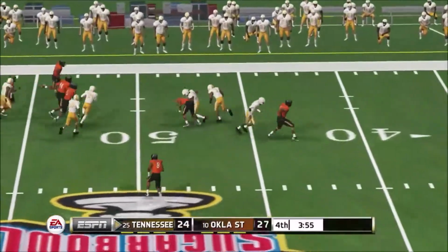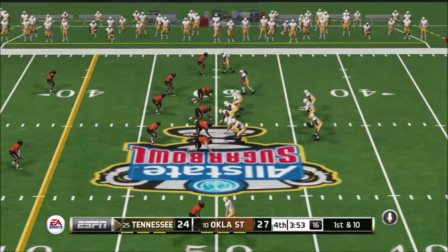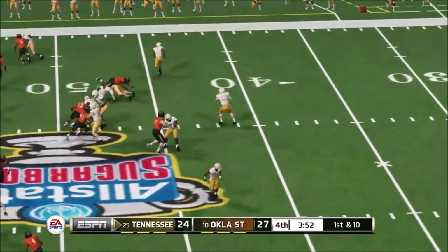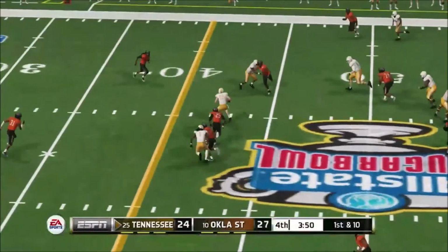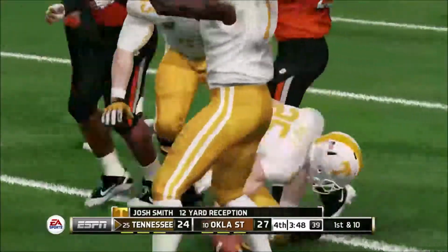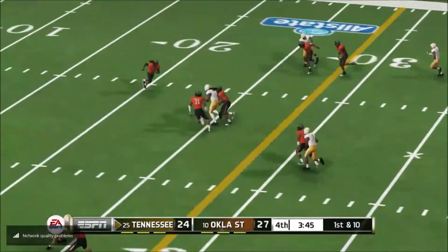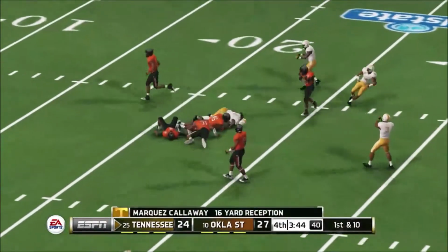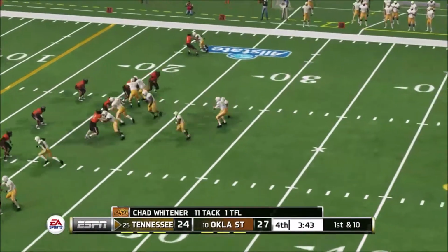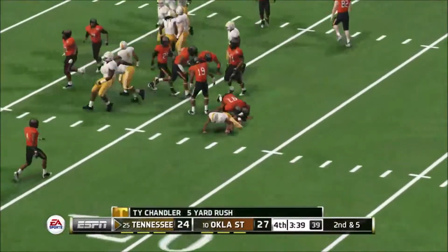Chandler fields it at the 38. They'll bring him down at the 50. And a quick throw. And he hits him hard at the 39-yard line. Caught out in the open. Brought down around the 22-yard line. And they get nice yardage on that run.